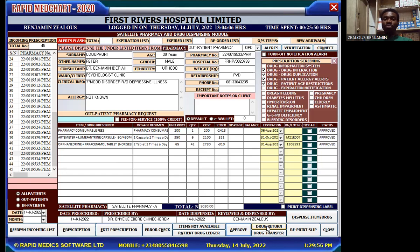It also does more good by balancing the bill of the patient, because once you dispense a drug out from the system to a particular patient, the patient bill has started counting that he or she has consumed that drug from the pharmacy. So to ensure that everything goes well, you have to return that drug.